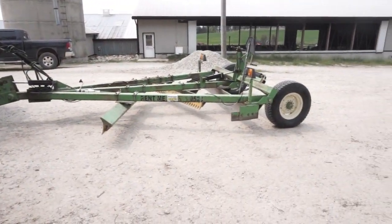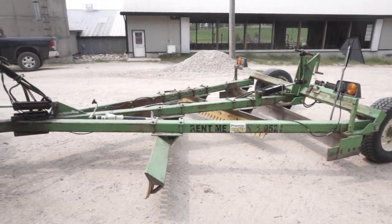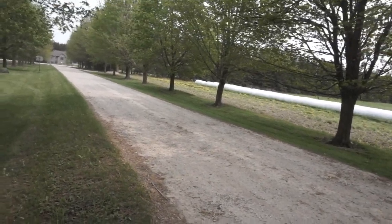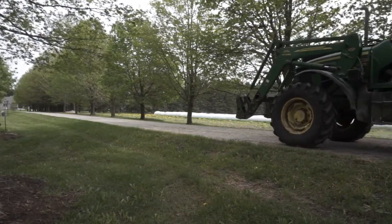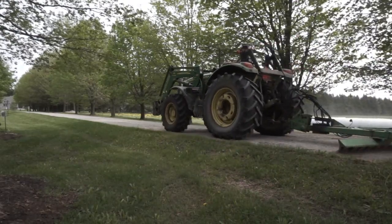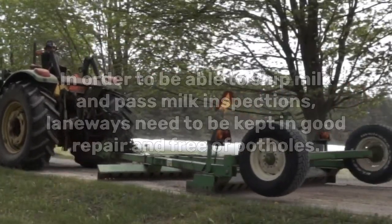So guys, I'm gonna grade the laneway. I got this laneway grader, renting it from a friend of mine. I don't have a huge laneway, but seem to always get a lot of potholes in it, and the grader does an excellent job. I haven't done it for a couple years, so it's time to do it. It's either fill the potholes in with gravel or grade it.